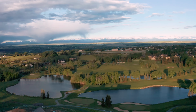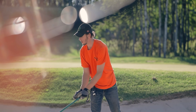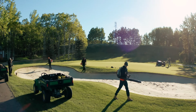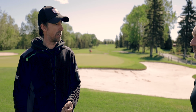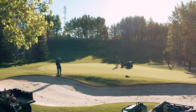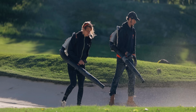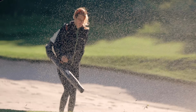We've chosen at Bear's Paw here to hand rake our bunkers instead of using a machine. So we try to keep the edges of the bunker as smooth as possible and undisturbed. Then we rake the bottoms or the flat part of the bunker just with a normal bunker rake like you'd see anywhere else. We try to do that on a daily basis if we can. Bi-weekly, we take a team of usually 6 people with fly mowers and trimmers, backpack blowers, and that's how we tidy up the edges of the bunker.